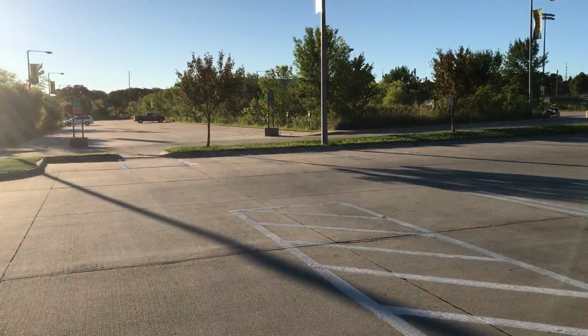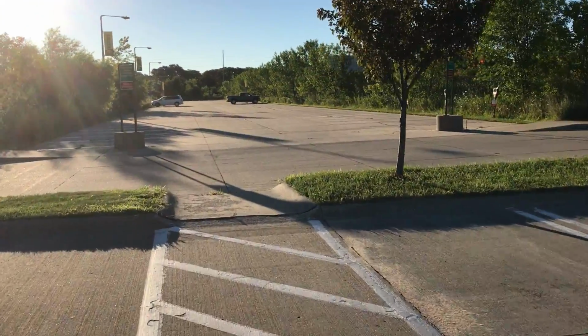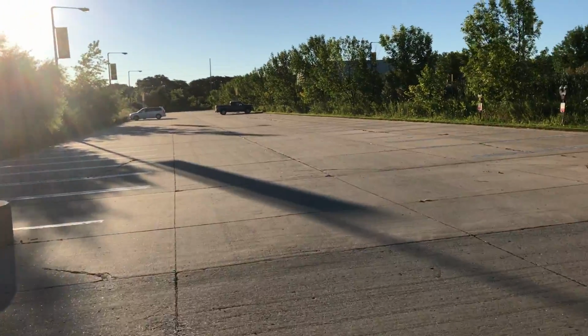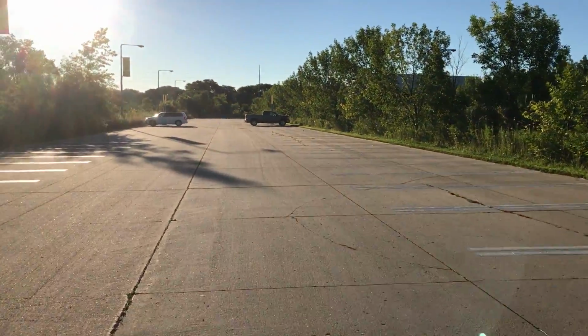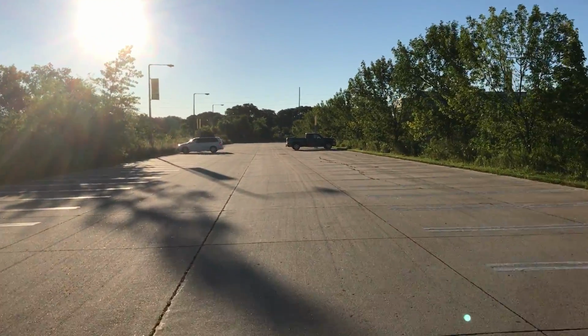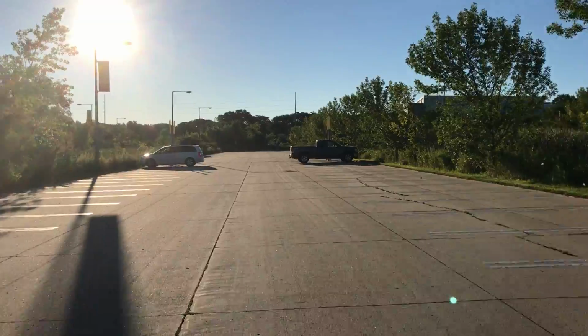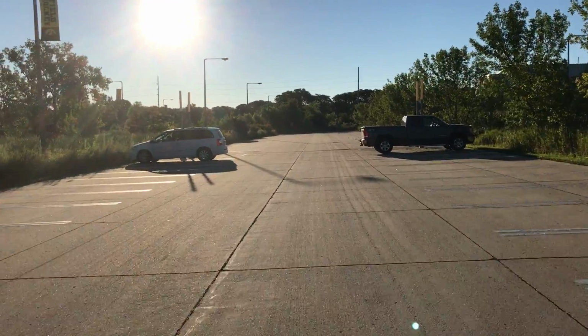And now you can bike a little more at ease going through the parking area. Even though there's sometimes cars parked here, there typically aren't a lot of cars driving through. I think people use this as a sort of long-term parking spot.